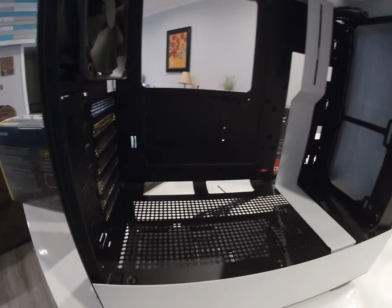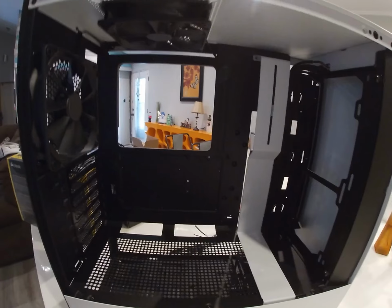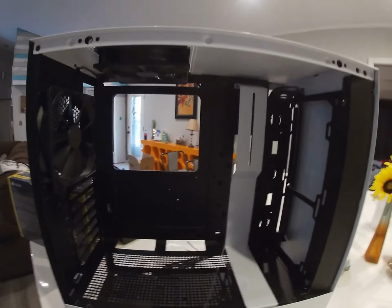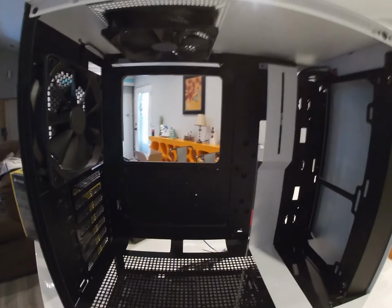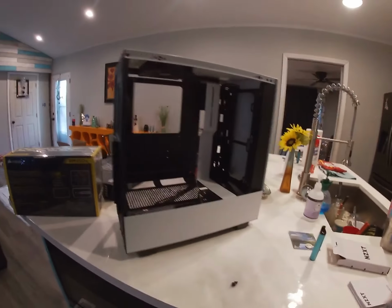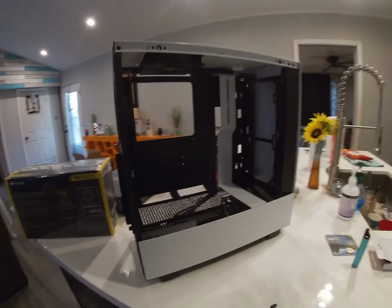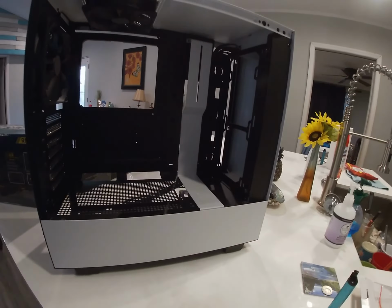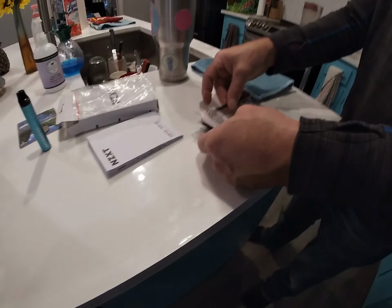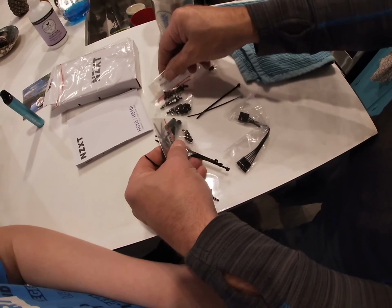And this is an ATX size motherboard. So if you want to get this case, that's the size. If you're building a computer and you like how this case looks, then this is how it looks. We like the white. That's how it looks. And this all comes with it.